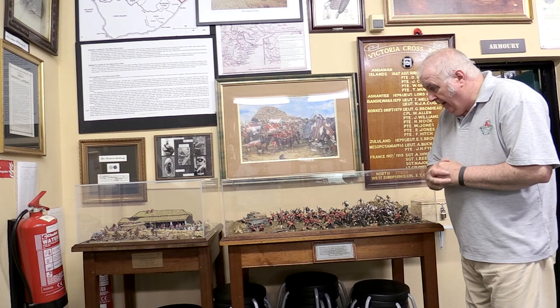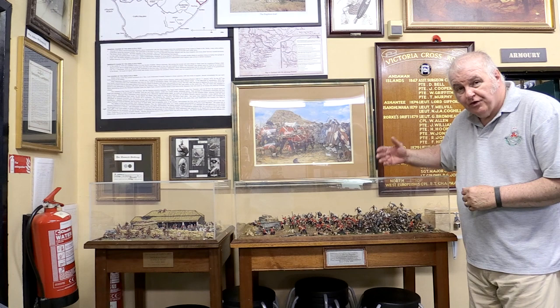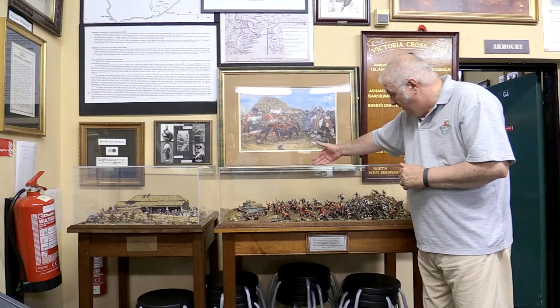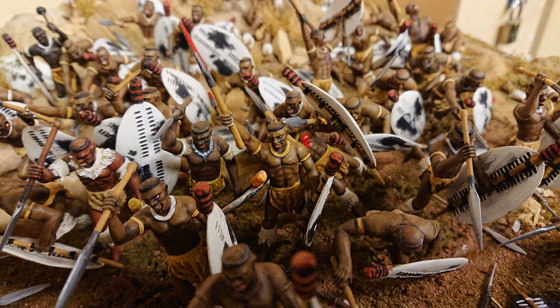Now, the interesting thing about Isandlwana is when you look at the Zulus attacking, you've got the three different impis or regiments. These ones here are 20s or 30s. And they've got the black shields. They're not married. You've got the ones over here, again, black shields with some white in them, not married. The ones in the centre are the married regiments.